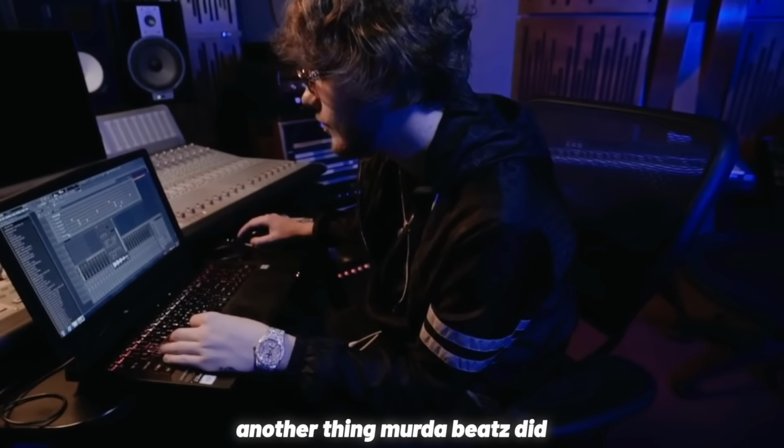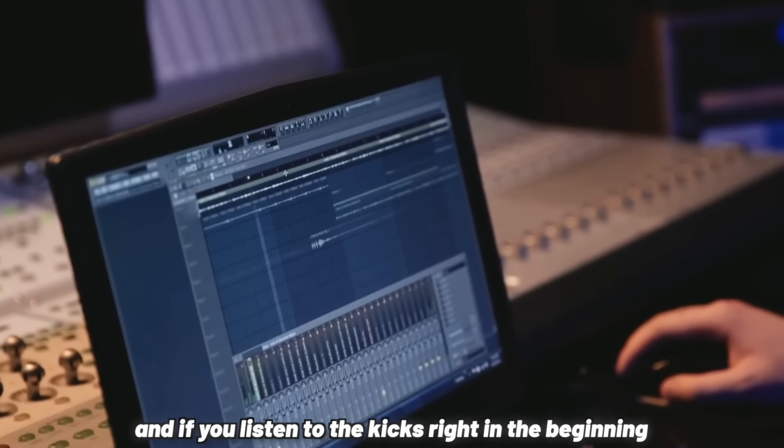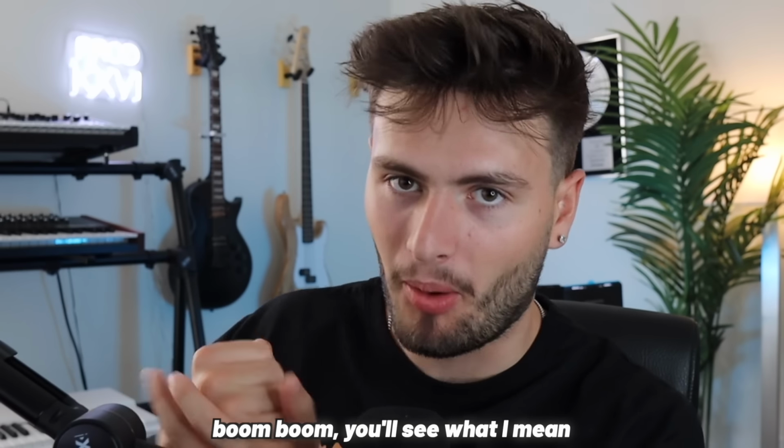Another thing Murda Beats did on Butterfly Effect is add a hard-hitting bouncy kick pattern. And if you listen to the kicks right in the beginning of the pattern, you can hear that signature boom boom. You'll see what I mean.